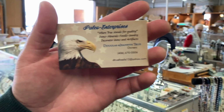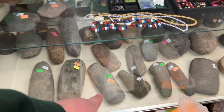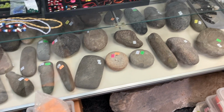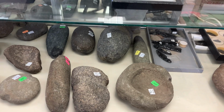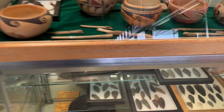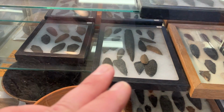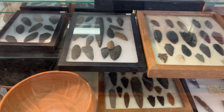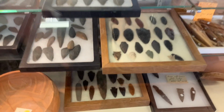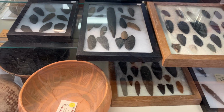So this fine place is Paleo Enterprises, which explains why they have such nice pottery. These are awesome. These are rock hammers. That's definitely a hammer. They're really affordable too. Great obsidians from different generations, of different ages. Great spear point right there. I've only ever found one basalt piece. But where I live, it's basalt and obsidian, not so much the jaspers and stuff. My friend Carson, when he was around, he used to find a lot of Folsoms and even Clovis, even the Clovis.